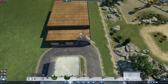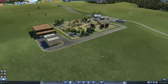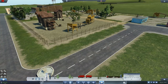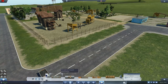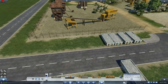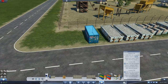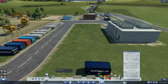Now, this has got three garages. I wanted to include the garages in there, so I just extended the road a little bit. And then I wanted the place to have the feeling of actually being busy and having stuff around. So then I started to add some decorations, primarily using the bulk goods. In fact, I think I exclusively used the stone. Yeah, I did. I just used the stone, and then added some containers.